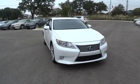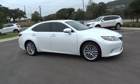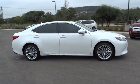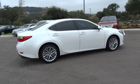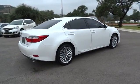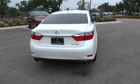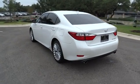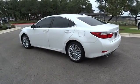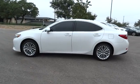2013 Lexus ES 350. The Lexus ES 350 is a sophisticated combination of distinctive styling, luxury, and smooth performance. A 3.5-liter V6 engine propels the ES from 0 to 60 miles per hour in 6.8 seconds, and the countless standard interior features transport you to a new level of luxury and convenience. This vehicle has less than 45,000 miles.